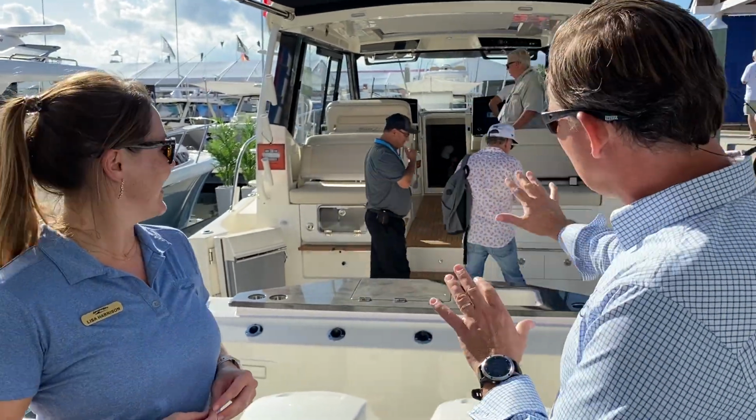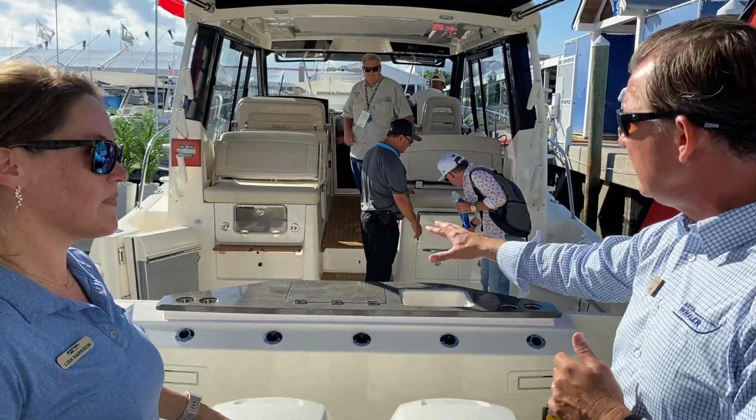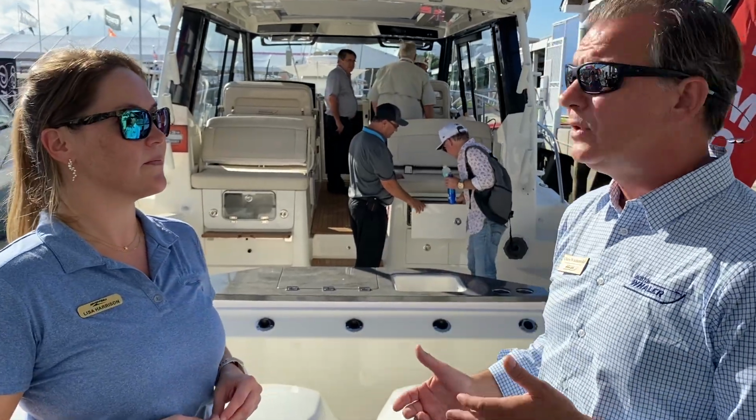There's a great prep station that's a custom thing that we're doing on the back of this boat. Normally there's a flip-out seat. This one has this built-in prep station that has a grill, refrigeration. You can do a secondary live well.